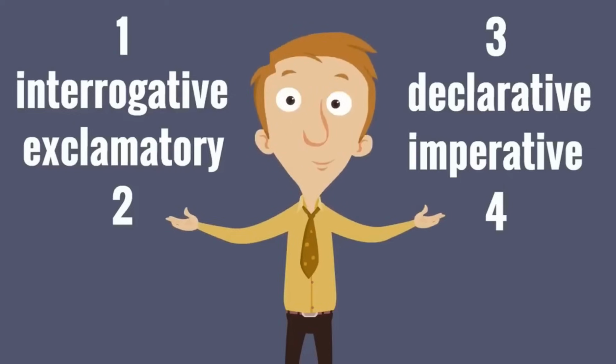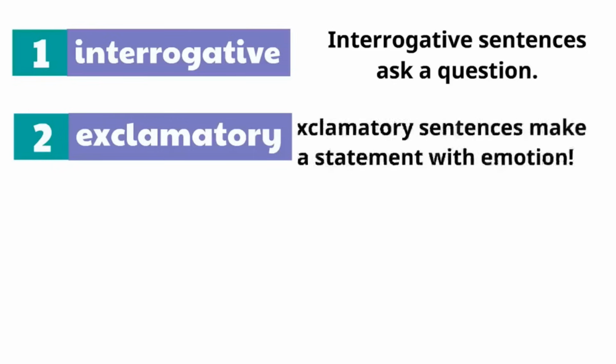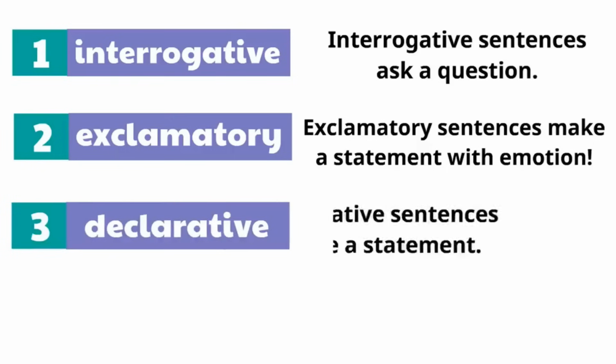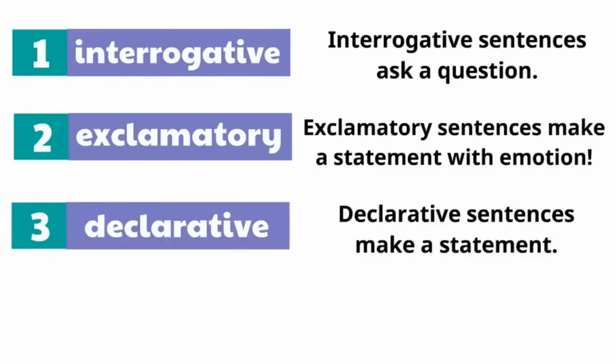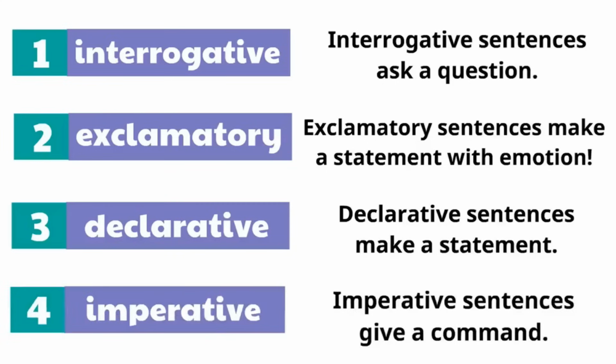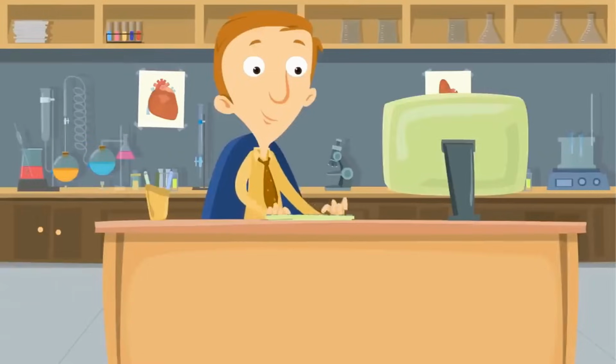Okay, let's go over the 4 types of sentences just one more time. The first is interrogative. Interrogative sentences ask a question. Then we have exclamatory. Exclamatory sentences make a statement with emotion. Next, we have declarative sentences. Declarative sentences make a statement. And finally, we have imperative sentences. Imperative sentences give a command. Fantastic job! Now you know the 4 types of sentences.